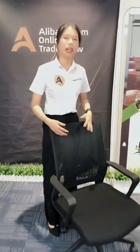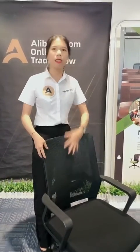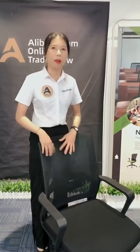And this chair is very suitable for staff use, because for staff use it doesn't need so many functions. So I think this chair is useful enough for staff, and I think this will be the best choice for you. And also the price is very attractive.